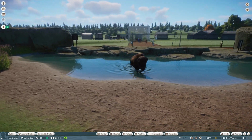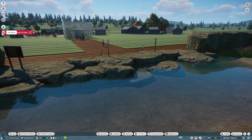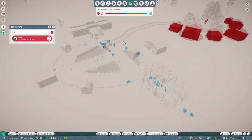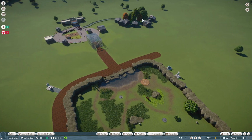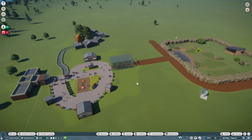Alright, now it is time to get, oh, high amounts of litter. Where? Oh, over here. I mean, it's not that much, it's just saying it's high amounts of litter compared to the size of the zoo. Not what I need to do here. Alright, just checking that I'm recording here.